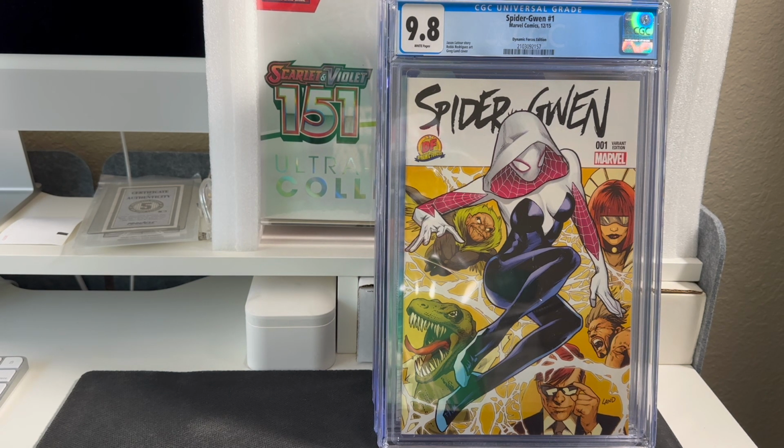So first one you see in front of you is Spider-Gwen issue number 1, released in 2015. This is a Greg Land cover. This is a Dynamic Force exclusive, limited to 3,000 print run. But when it comes to print run, take it with a grain of salt because there's no actual proof that it is a 3,000 print run. Could be more. So if you like the cover, if you like the book, and regardless if it's only 500 or what, just buy it, but don't take that 3,000 print run too much to heart.